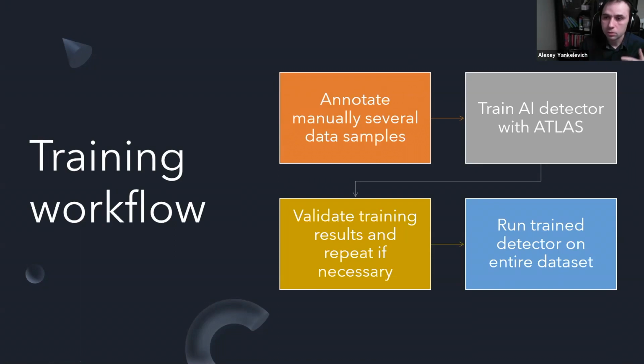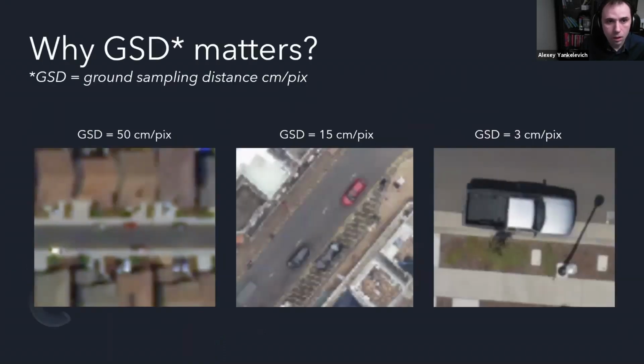Then, when training is complete, you validate the training results. And if you're not satisfied with the training results, you repeat the first two steps. So you can improve the annotation somehow, either add more annotation or fix some problems in your existing annotation, and then press the train button one more time. When you're satisfied with the results, you can apply this model to the remaining part of your data.